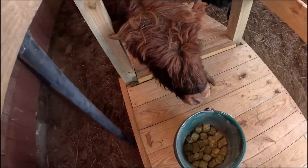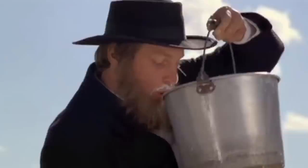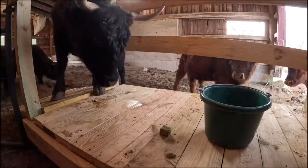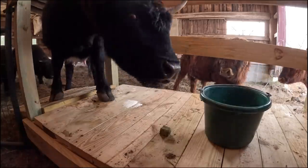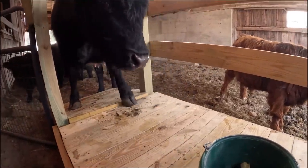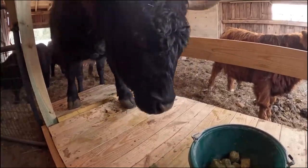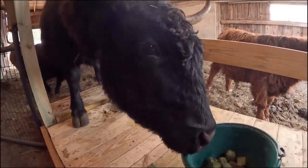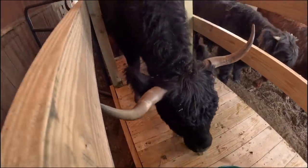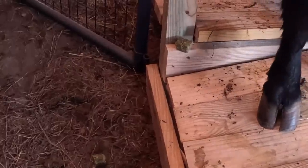Oh, Jimmy's the first one to take the step on, even though he's a bull, so I don't really want him on here. We don't have a cow. We have a bull. Uh-oh, that's not good. Construction fail.